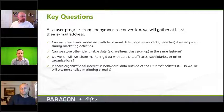And then fourth, is there an organizational interest in what I said earlier, in taking the data we're generating, the behavioral data we're generating at the web tier, and passing it back into the organization? Because if there is, we have to use one of the more sophisticated data storage mechanisms, one of the more advanced, more risky, but more advanced data storage mechanisms, because I have to have a linkage then between the identifiable data and the actual behavioral data. So do we or will we personalize marketing emails? Do we or will we want to analyze this information later downstream? And those four questions will advance this conversation tremendously in your organization.